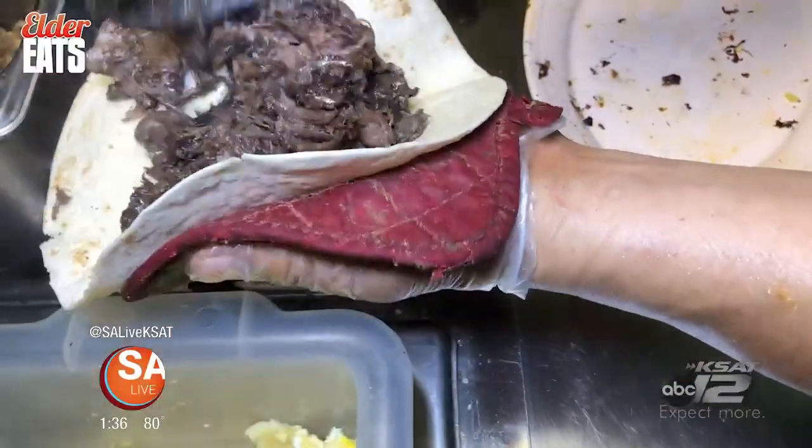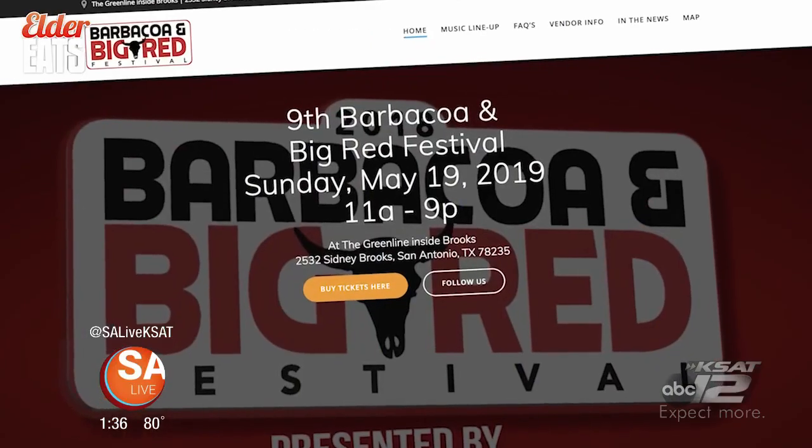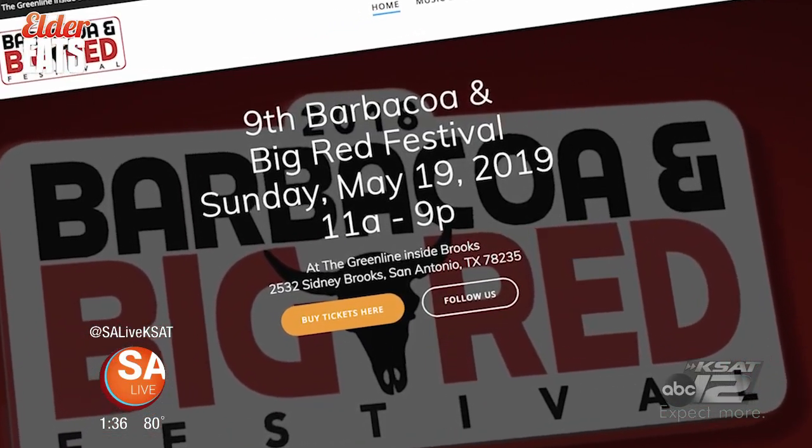This is the final one. I'm going to move this big boy plate here onto the side. Now we got the barbacoa. You know, this is fitting because this weekend is the Barbacoa Big Red Fest, which Dave and I are both judges for. That's right. So you guys make sure you come on out to it. It's going to be a lot of fun. It's only $5 to get in. Really? Yeah. Oh, that's awesome. I know. Barbacoa.